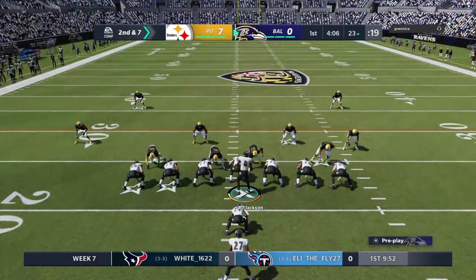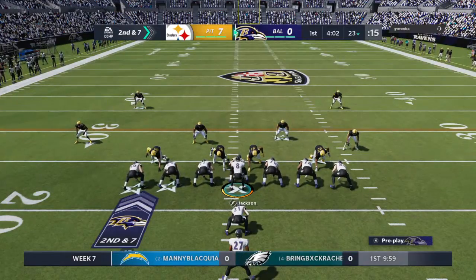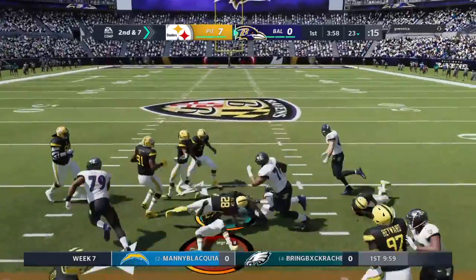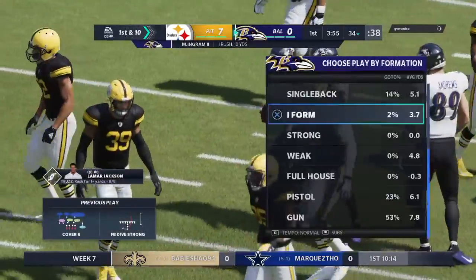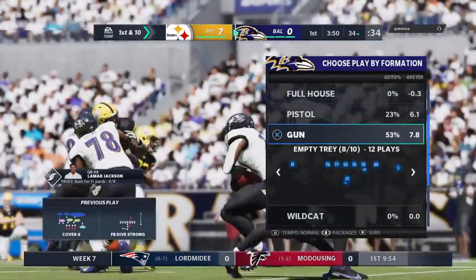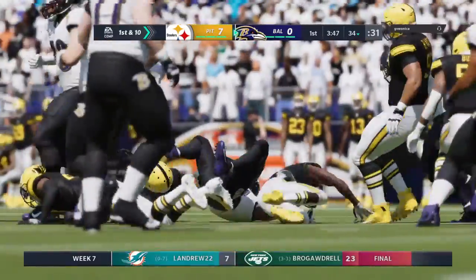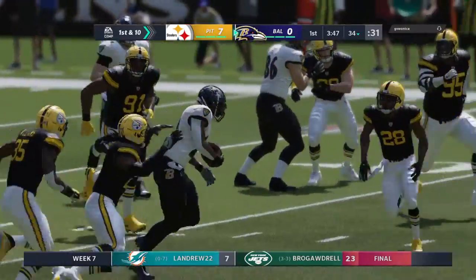Now 2nd and 7 from the 23. And the former Heisman winner, this is Mark Ingram. And he'll get this up to the 34-yard line. It's a 1st down on a gain of 10. Usually we see runs like this as the defense breaks down later in the game, but this guy is setting the tone early, running through all types of tackles and putting the defense back on its heels.